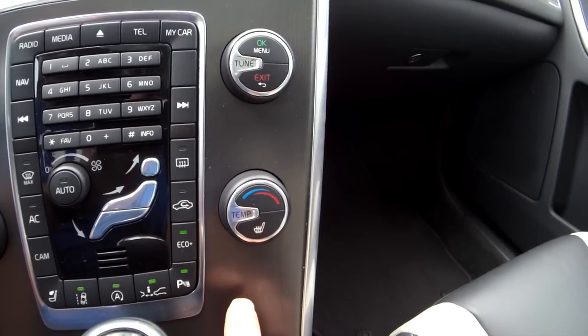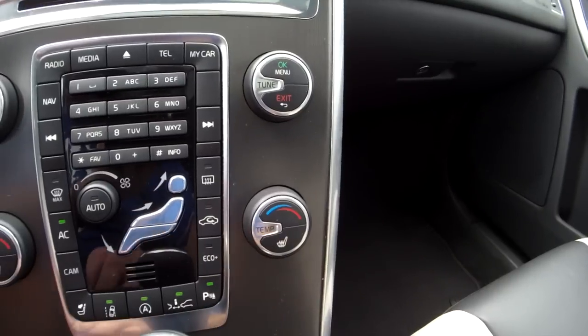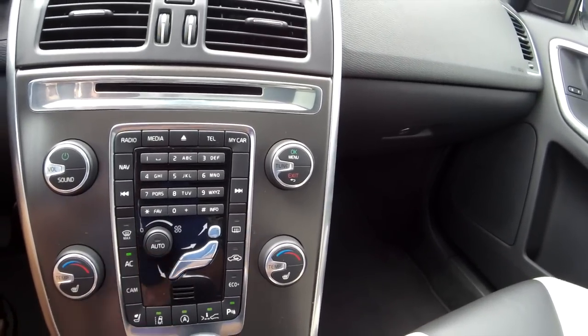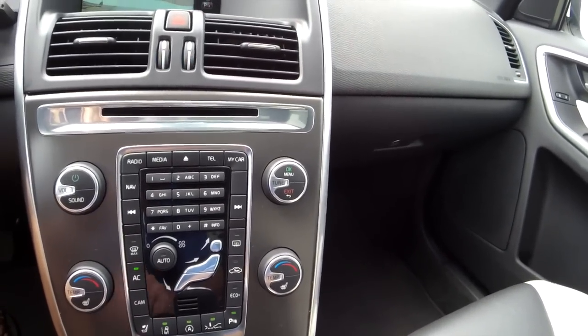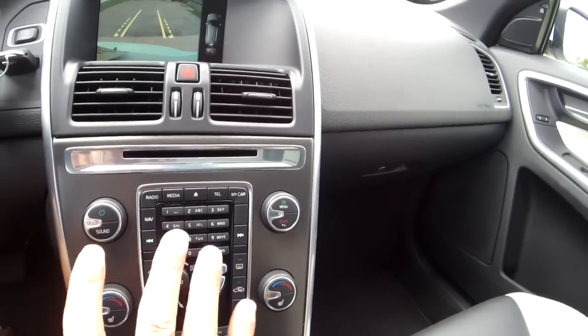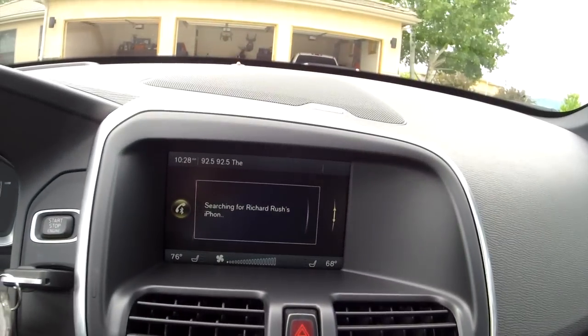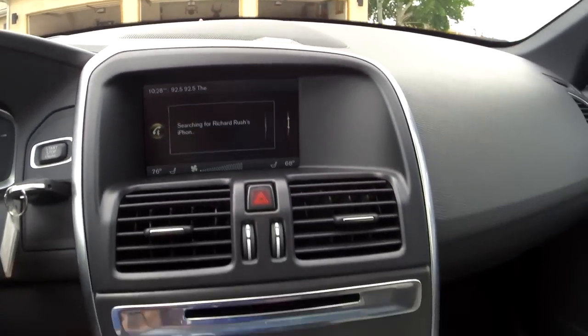There's an eco button here, which will help you with fuel economy. We used it some. I don't know how much it actually helps. You can see we're averaging 21 miles a gallon, and I drove it in the eco mode most of the time. It does hook up Bluetooth with your telephone. That's what some of these buttons are here. It'll tell you whether it's actually got a phone connected to it or not.